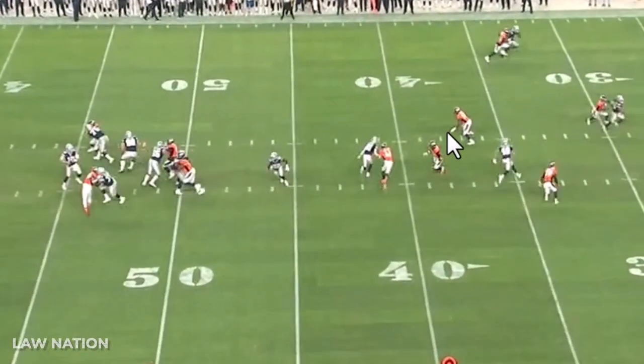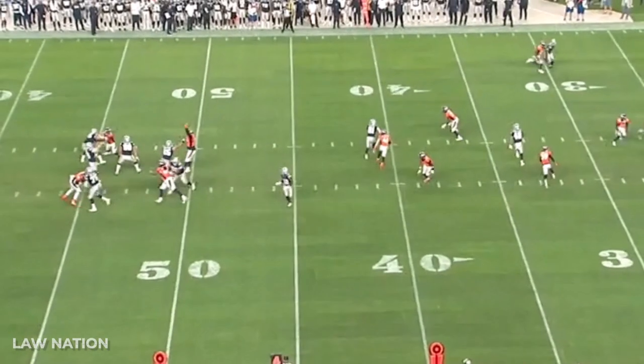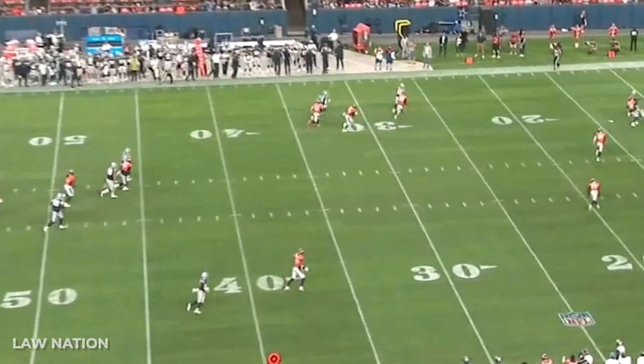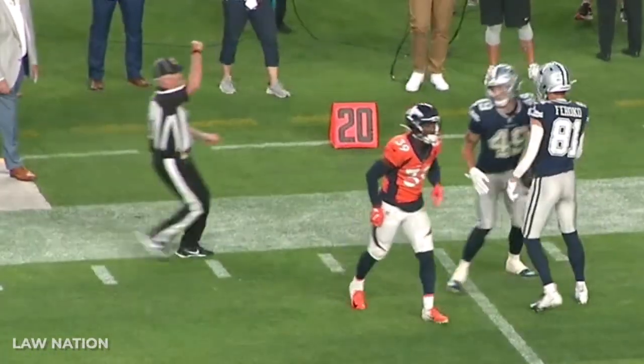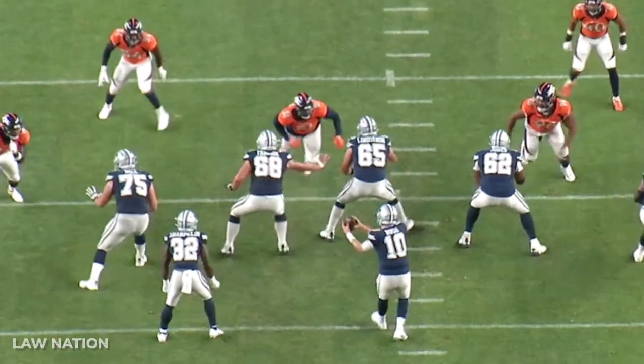But pay attention to this defensive back right here. He creases down inside to cover Simi Fehoko, and that's a great concept by Kellen Moore on that play. Double deep crosser in the middle of the field. Hey, we need to see that when the season kicks off.